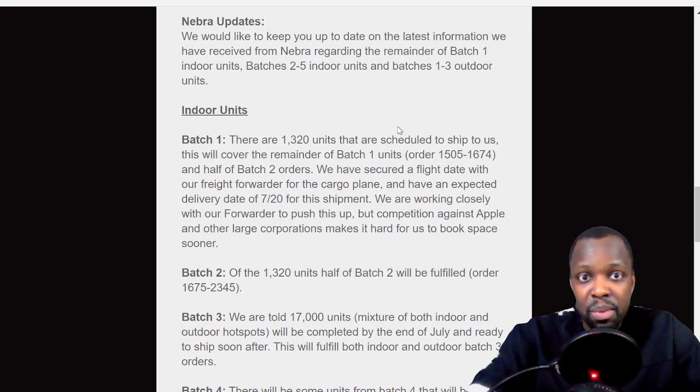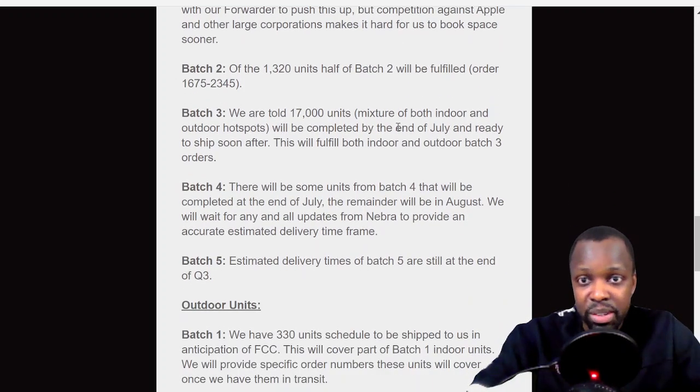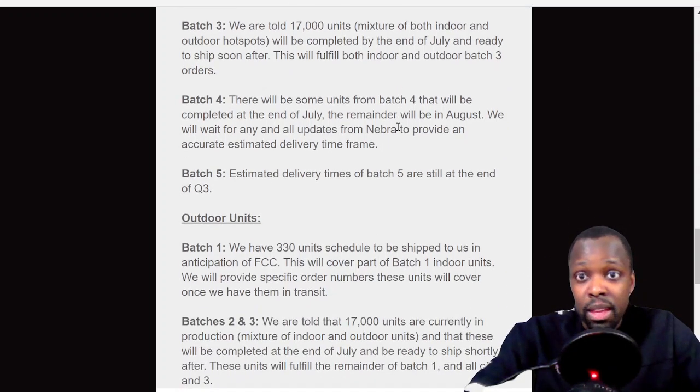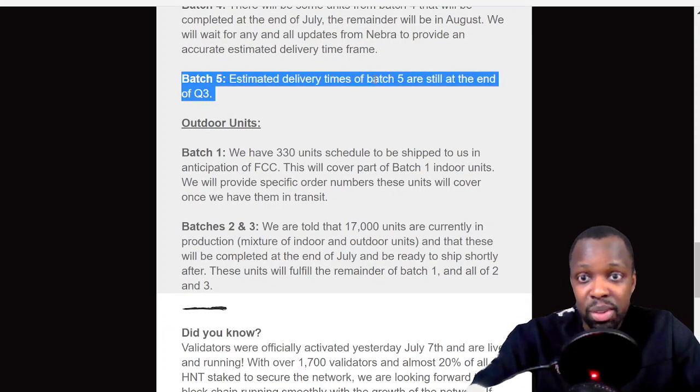So we've received an update from Nebra regarding batch 1 of the indoor units, batches 2 to 5, and batches 1 to 3 in the outdoor. Batch 1: 1,300 units scheduled to ship. Batch 2: 1,300 units will be fulfilled, orders 1,600 to 2,500. I think I'm like 15,000 or something like there. Batch 3, we're told 17,000 units, a mix of indoor and outdoor. That's good. Batch 4, completed by the end of July. The miner will be in August. That's good. And then the estimated delivery time for batch 5 would be the end of Q3.